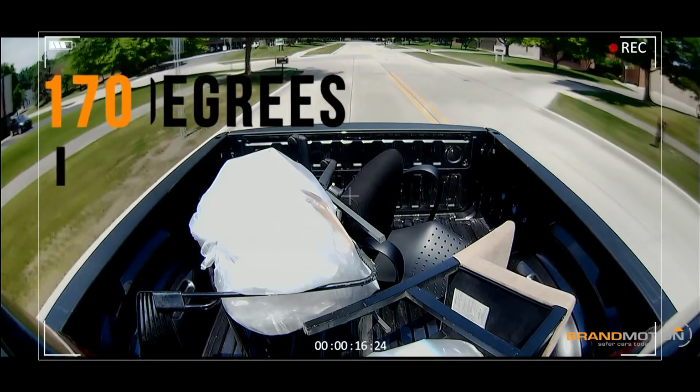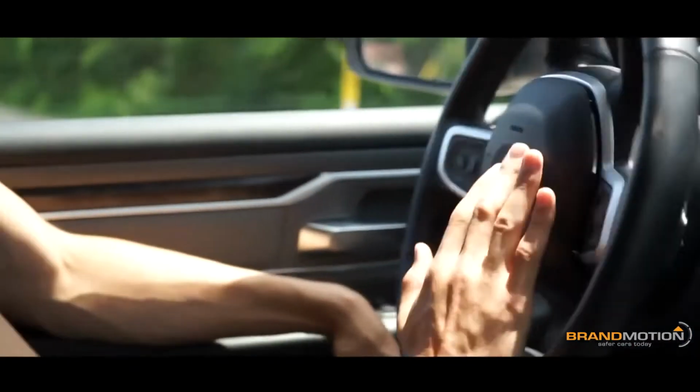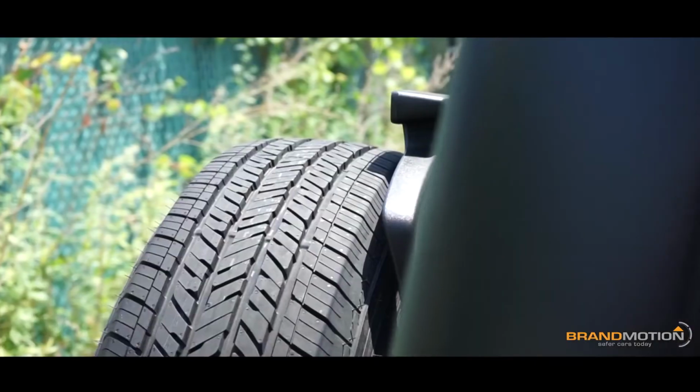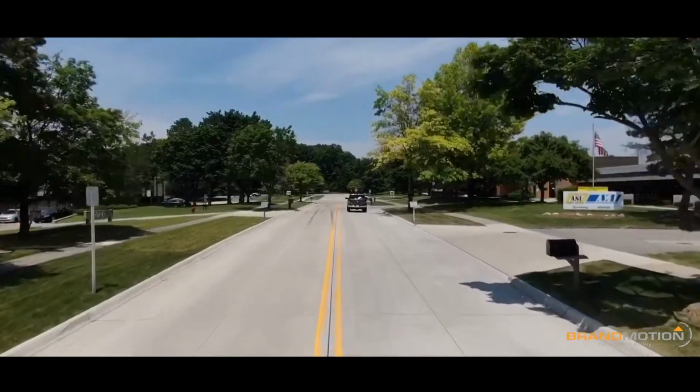The included 1080p HD front and rear camera is providing the image to the mirror, so you'll see much more than ever before, including a clear view of your blind spots. It's amazing how much peace of mind this provides as you go down the road knowing exactly who's behind you and where. That's not all.